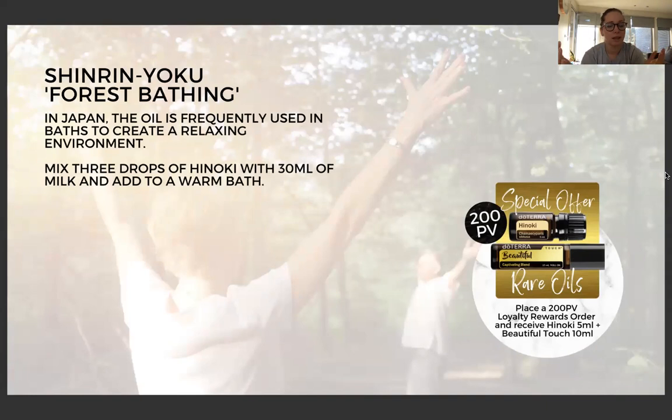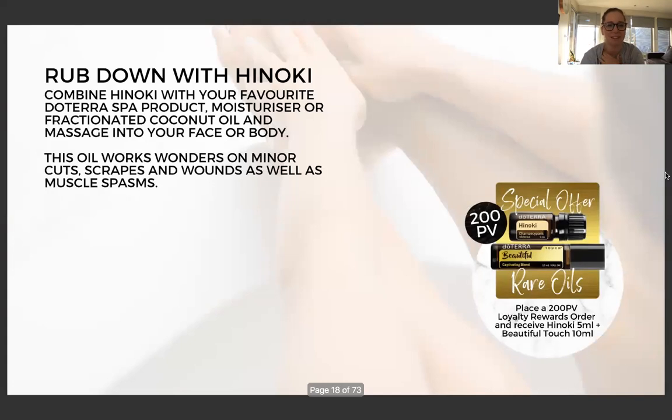Okay, now this is a practice in Japan called forest bathing, and they often use this to connect with nature. And again, that's putting it in their baths, but just the things I was reading about Hinoki oil is just inhaling it will almost give your body the same sense of being out in the forest. I love the idea of forest bathing. Really beautiful massage oil, this one here, and also great for skin eruptions and skin irritations and scrapes and cuts and things like that. You can even add it to your muscle blends.